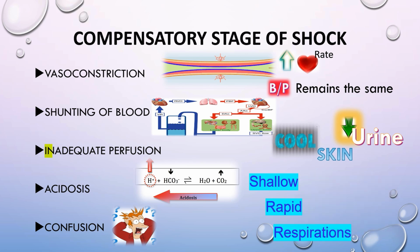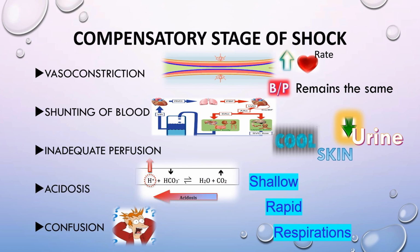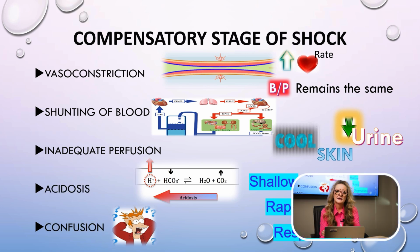Then we have inadequate perfusion. We get those shallow respirations. Again, you're trying to get more oxygen onto that red blood cell and you're trying to blow out that CO2 to raise that pH, acidosis, and then confusion. So confusion, the number one first sign of not having enough oxygen, again, friends, is that decreased LOC and that confusion, okay?